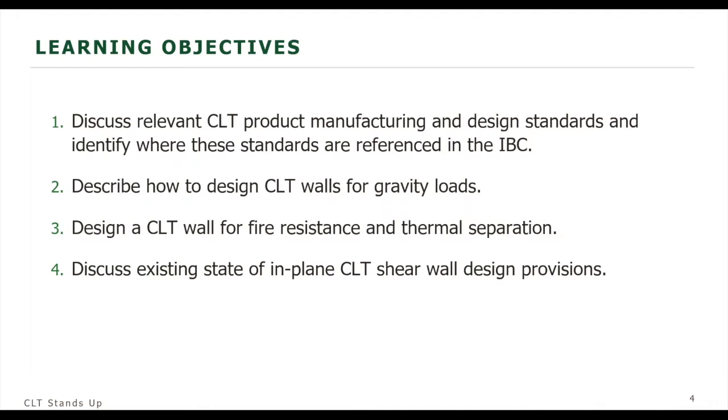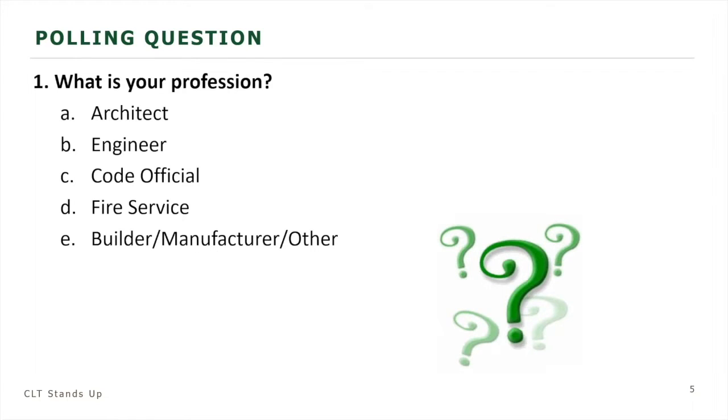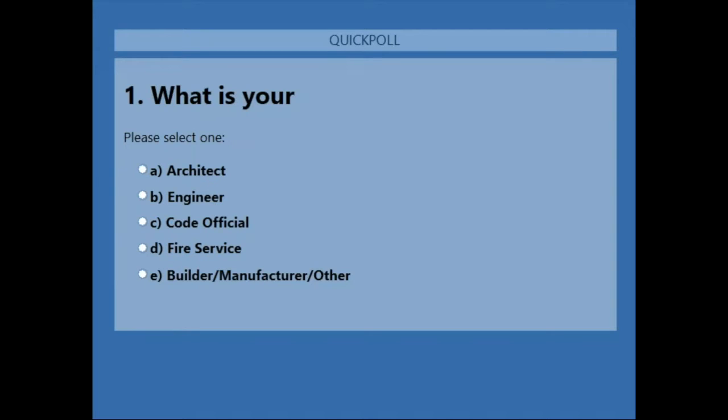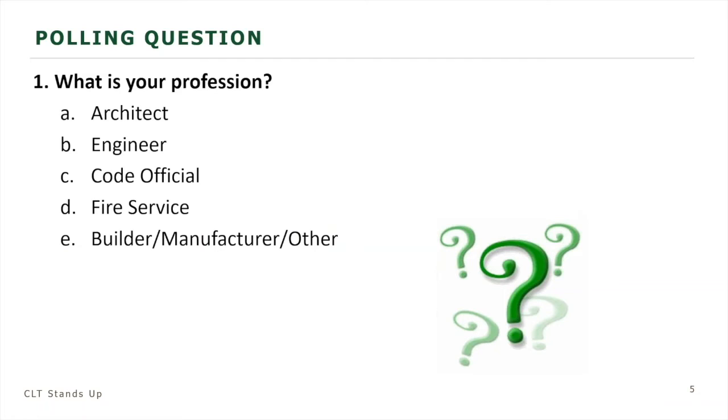We're going to start off with 3 polls to get an idea of the makeup of the audience. Our first poll is shown here. What is your profession? Are you an architect, engineer, code official, fire service, builder, manufacturer, or other? We have about 68% engineers, 20% code officials, 7% builder, manufacturer, or other, 4% architect, and 1% fire service. No matter what your profession, we are so delighted that you are here and hope that you find something of value today.